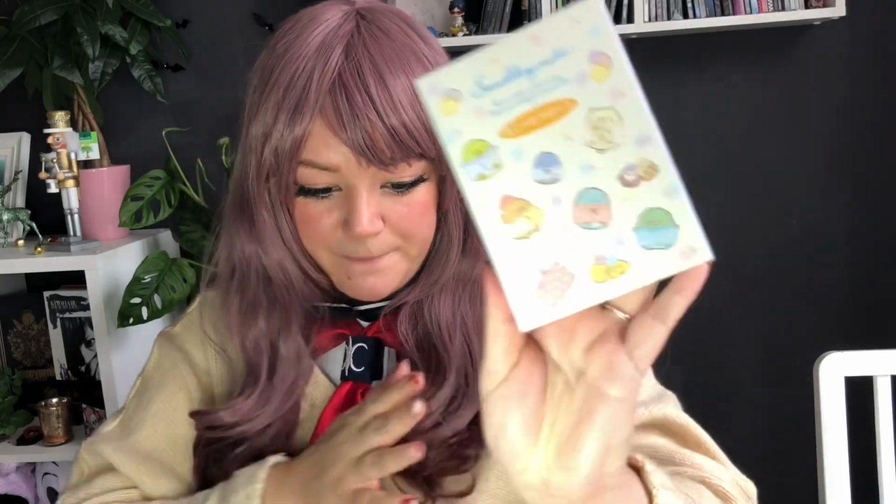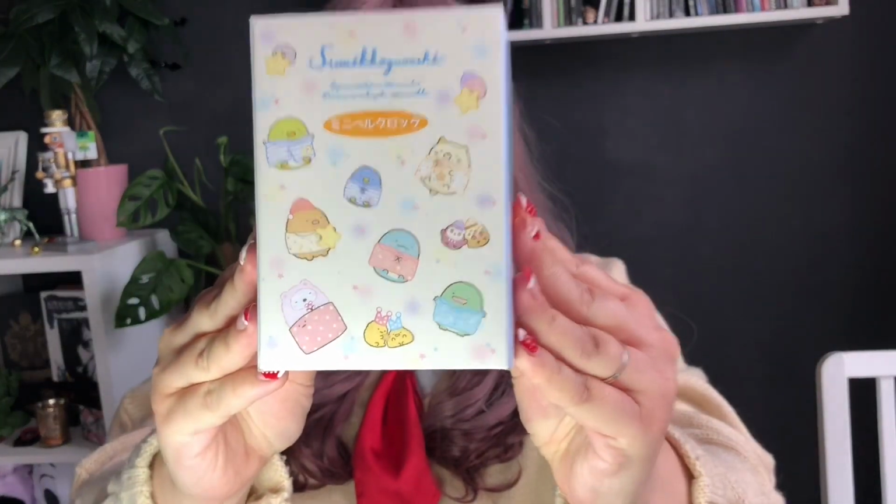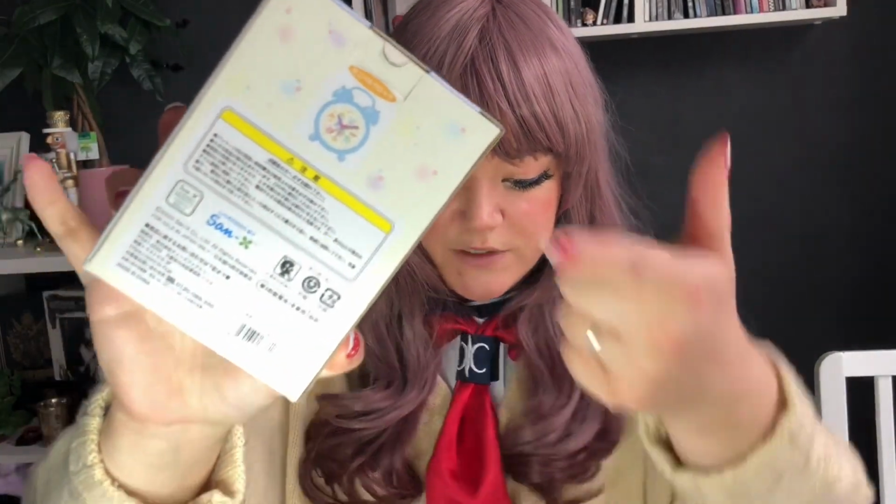Next we have this. And close up. So you can see it's Sumikko Gurashi, which is from San-X, not Sanrio. And it says mini bell clock. So it's a mini bell clock. It's a tiny clock. You can see on the back over here.